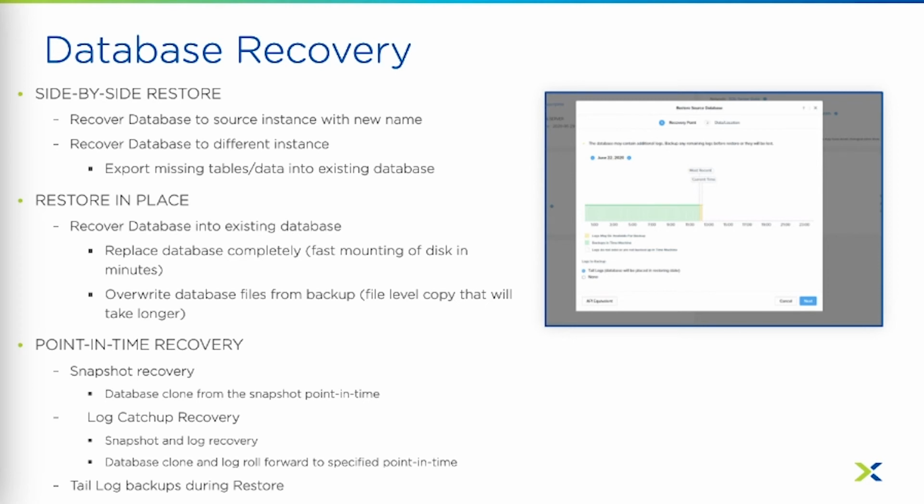And for database recovery options inside of Nutanix Era, you have multiple options. Obviously, you can do a side-by-side restore, which honestly was what I did most of the time as a DBA, which simply means I would restore that database as a new VM, or I could restore that database onto an existing VM, maybe even back to that same VM, just with a new name, obviously. And then I would just export the tables and data into my production database, and off we go. You do have the option to do a restore in place. So if you had a completely corrupt database, whatever the reason is, you could take a restore in place and overwrite that existing database.